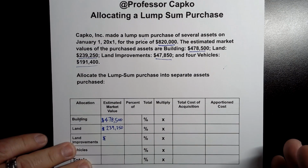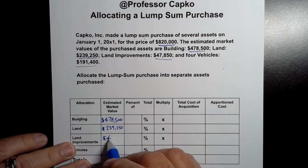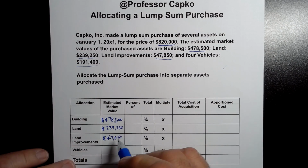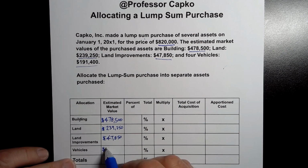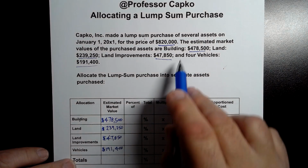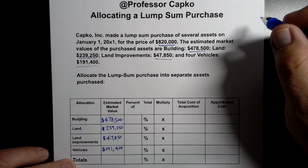The estimated value of the land improvements might be things built on the land like lighting fixtures. It might be a driveway or a parking lot, things that are not a building, but they do improve the value of the land. In this case, they're estimated to be $47,850. And the four vehicles combined have an estimated market value of $191,400. All right, so I've copied over those items into the estimated market value column.